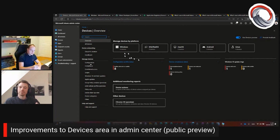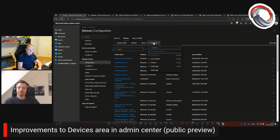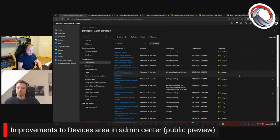But we should point out something that I feel is really good and an improvement. If you go into configurations, for instance, under managed devices, and you click on policies, the tabs, and then you can go to columns. Yep. And there you can select scope tags. Ooh. You could do that before, but now you can see how many you have per item. So you may have one, you may have two, whatever.